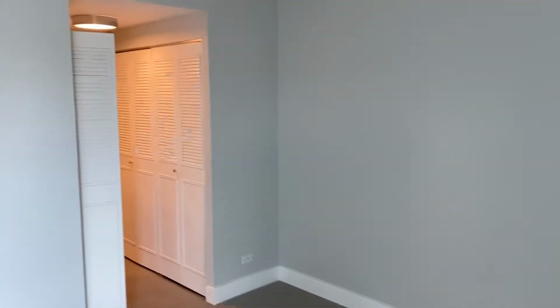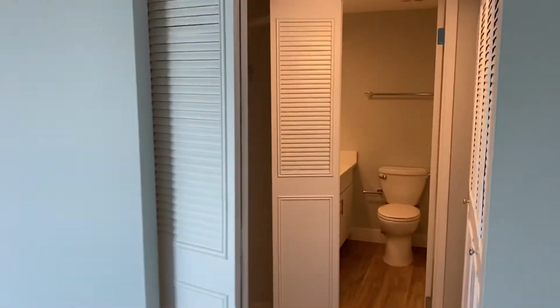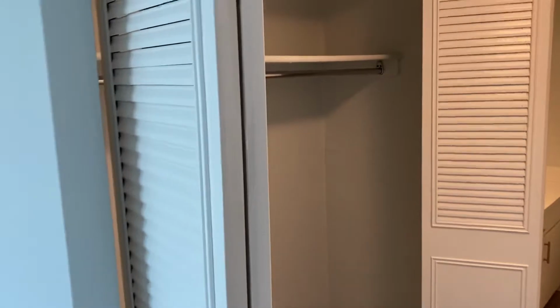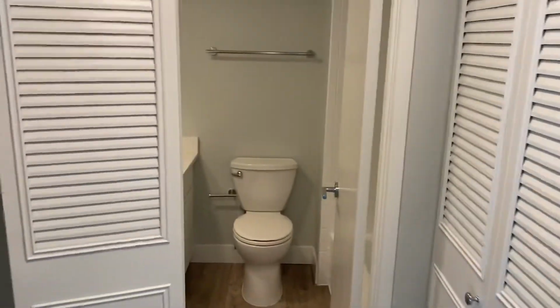Working our way in on the master bedroom. Definitely spacious enough to handle any size mattress, whether it be a king, queen, whatever you're bringing with you, in addition to nightstand space here. Now towards the bathroom, we'll have closets on both the right and left-hand side. Give you a frame of reference here. This guy in particular is about 5 feet wide and then 2.5 feet deep on both sides.